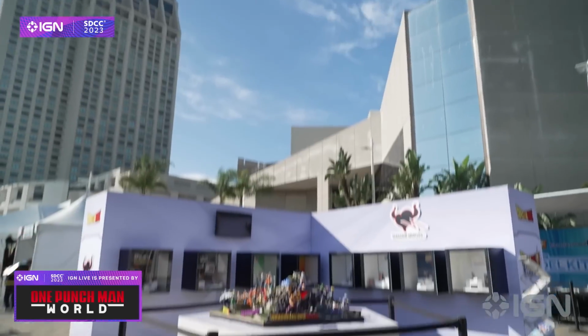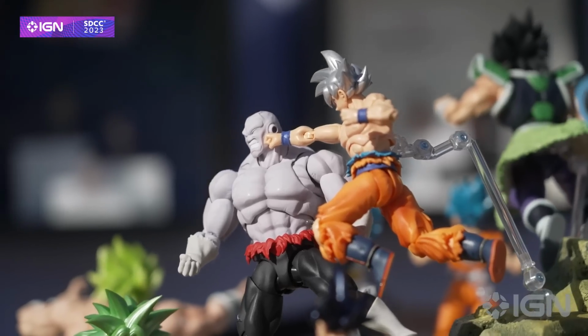Actually, wait, no, I lied. We are not at Comic-Con 2023 proper. We are outside the convention center at this big, huge, awesome Bandai Namco Dragon Ball event. Why would they have it outside the convention center, you ask? Possibly because Dragon Ball is too big to fit inside the convention center. And when I say too big, I mean in that it's a very popular intellectual property.